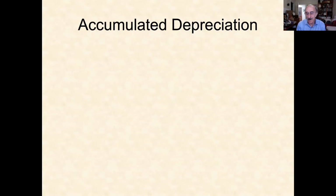In ordinary language, depreciation refers to how much an item loses in market value, not in accounting. In accounting, it means how much of an asset's cost is applied every period as an expense against the revenues that it's generated. And all of that depreciation gets added up.